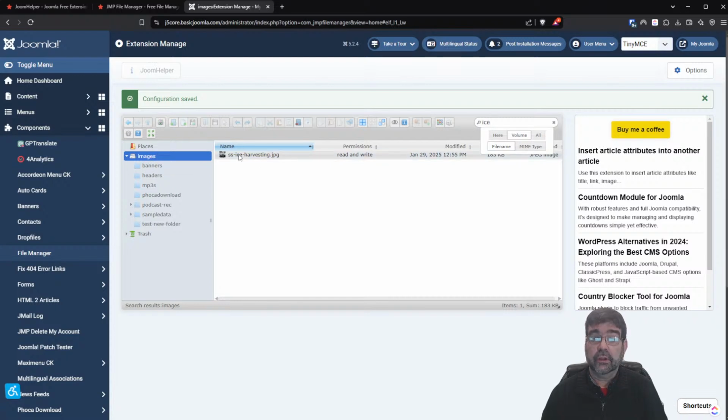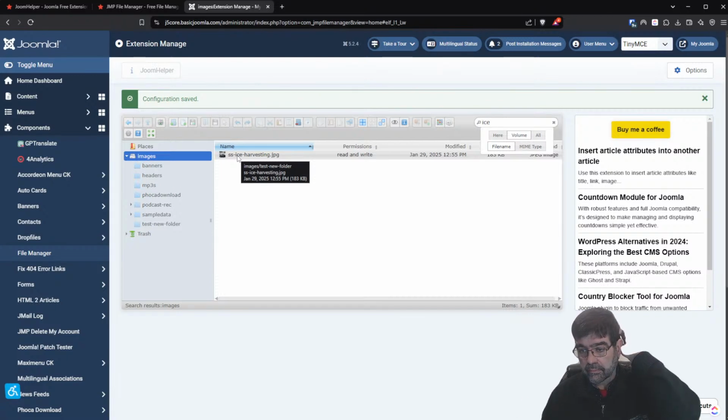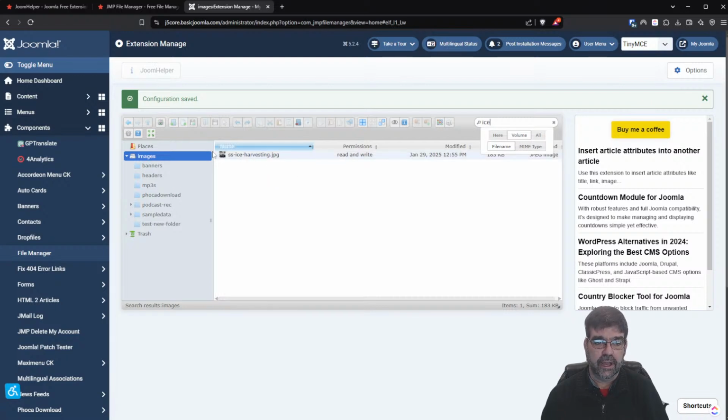But this is really nice when you're looking for things. This is one of my little pet peeves about the cPanel File Manager: when you search for something, the format of the results is just horrible. So I really like to be able to use this tool quite a bit just to search in a folder for files in my Joomla sites.